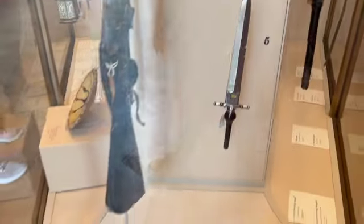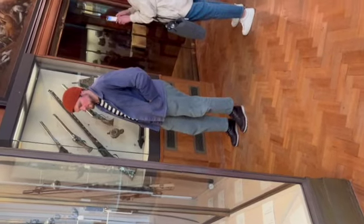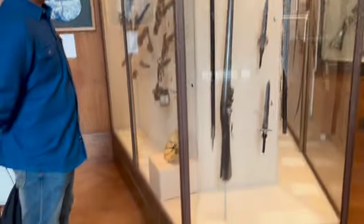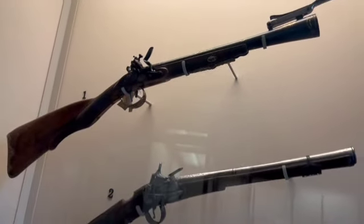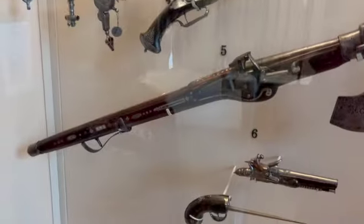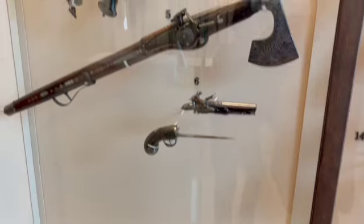Wow. Ooh. Some of the swords are taller than me. Wow, how did they carry those? Wow. Ooh, looks really nice, and scary as well, kind of. Ooh, that's interesting. Wow. Ooh.